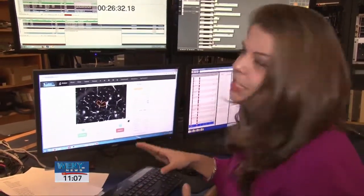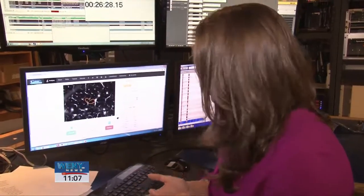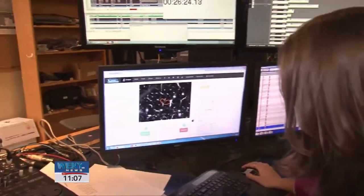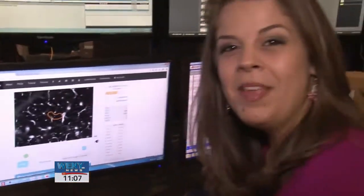And then what's going to happen as part of the game is you're going to have to determine whether or not that blood vessel is either flowing or stalled. And so what happens is you analyze the image and then select your answer and then move on from there.